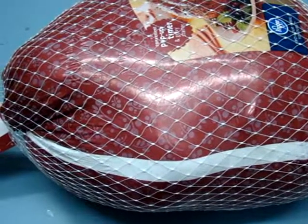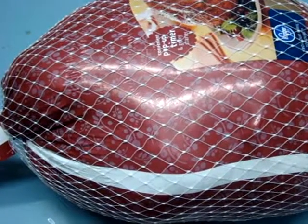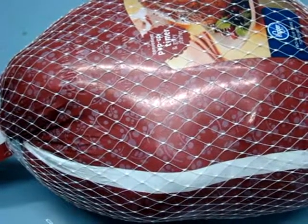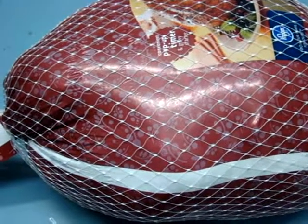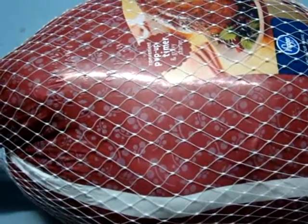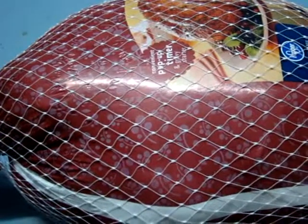But anyway, I ended up getting past the 16-pound turkeys, and I had made calculations that it would be under $10 each, where I could get 40 turkeys for around $377, I think it was. I have it written down. But 40 turkeys at $10 each, you're looking at $400.